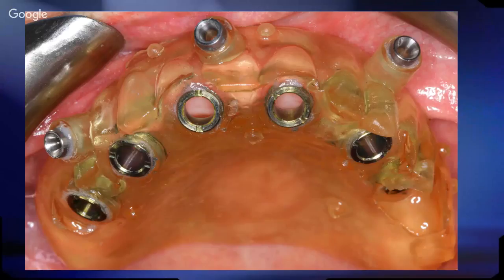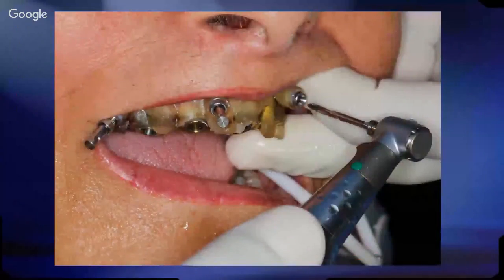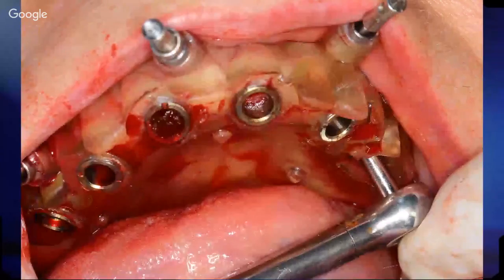This is the one-click denture guide that's made from the software. And what you're seeing here is now we put this in the mouth, make sure the patient bites down and seats it into the proper position. And we've got lateral fixation pins to secure it in that position. And then we're using 3 lateral fixation pins here, and then we can go ahead and place the implants. In this case, we did it flapless. We actually just drilled right through the tissue.